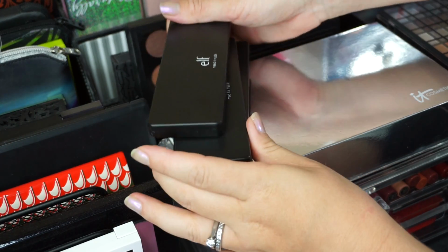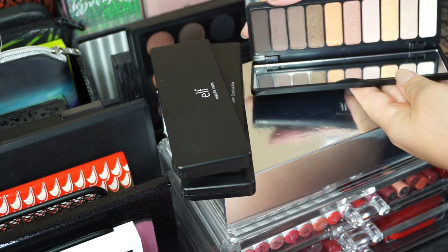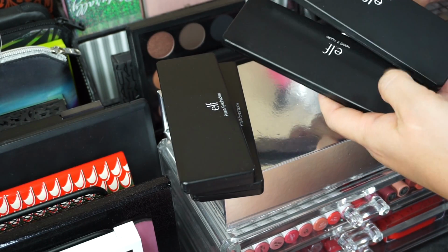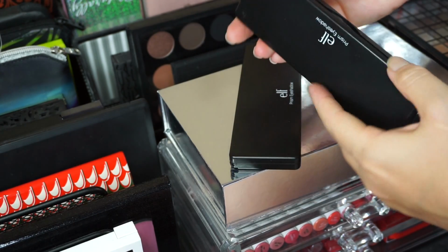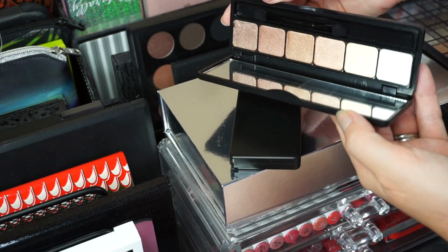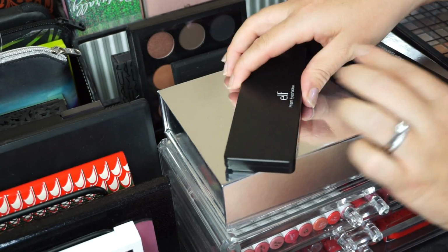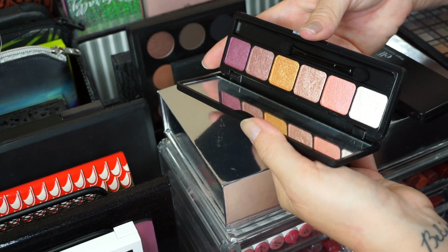These e.l.f. palettes, I have the Need It Nude, which looks like this. Mad for Matte. Nude better. The Mad for Matte is okay. And I have two of the Prism eyeshadows. I have Naked, which is this one. Beautiful colors. Really pigmented. Really enjoy these prismatics. And then this is Sunset, which I do enjoy this one as well.